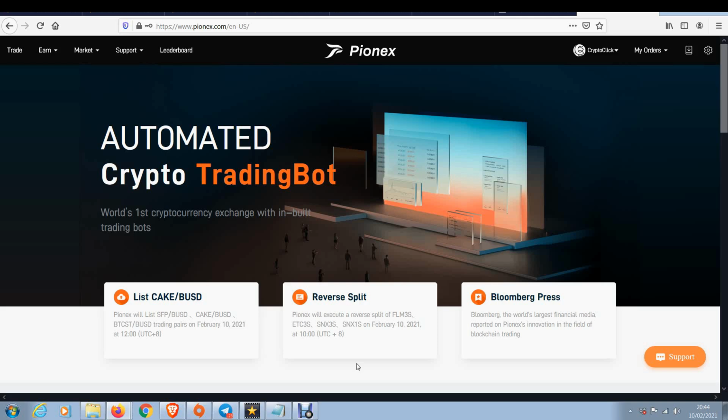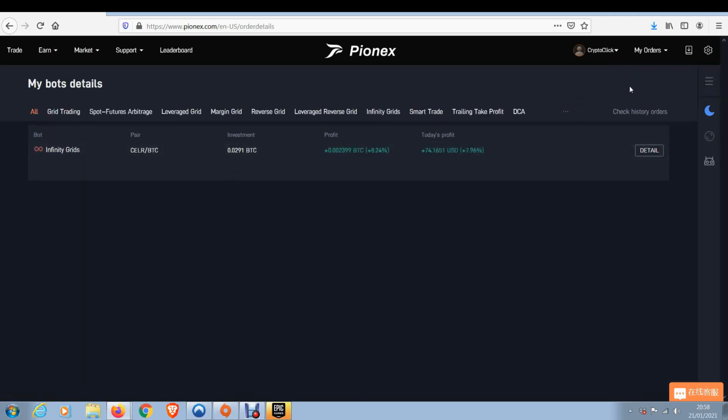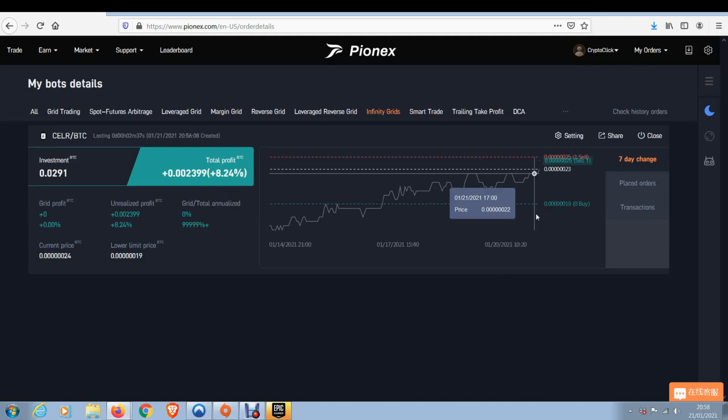So we'll have a quick look at the platform and I'll show you how I did it. Three weeks ago, when I set this bot up, I had about $1,050 which I put into this bot. This is seller to BTC, and as soon as I set the bot up, the market dumped, which basically meant both currencies dumped, which meant that I started off pretty much immediately at a loss of $95.54.